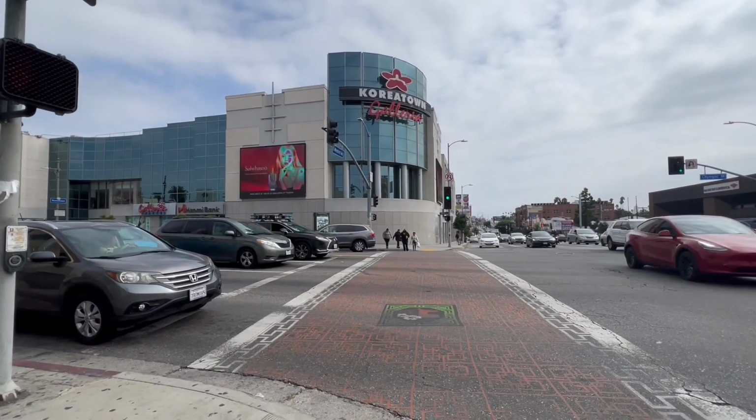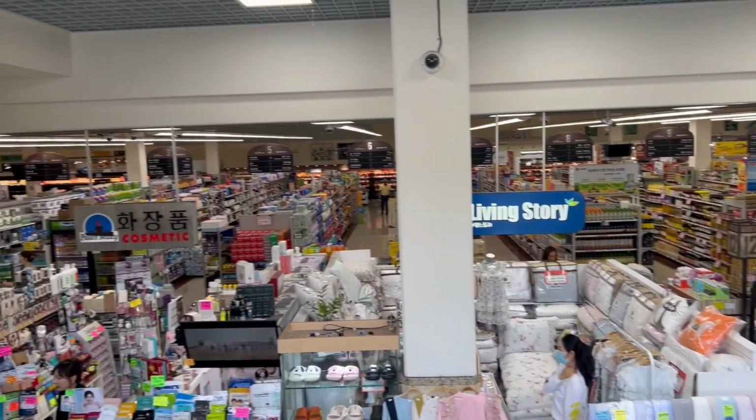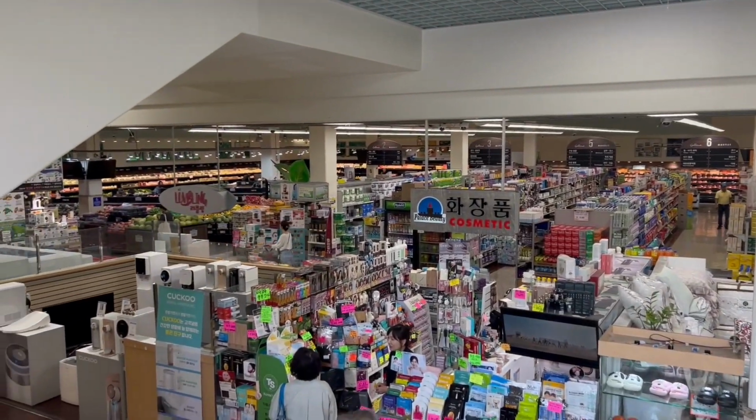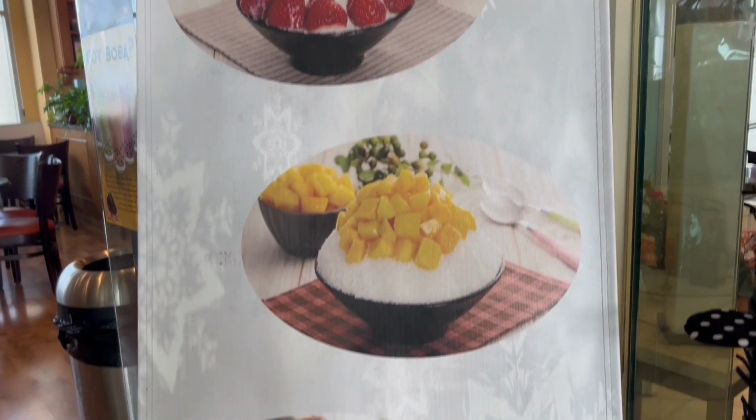Galleria, Koreatown. So they have a big supermarket here. So here in Galleria, I think again they have lots of cosmetic shops, clothes shops that I can see, and I think there is a food court up there. So I'm looking for a vegan bingsu. So I'm going to see if I can find it.